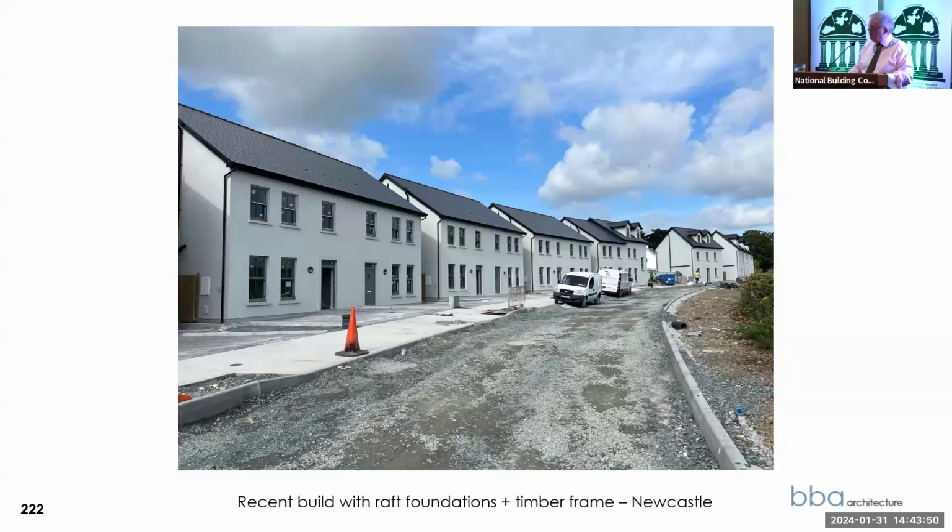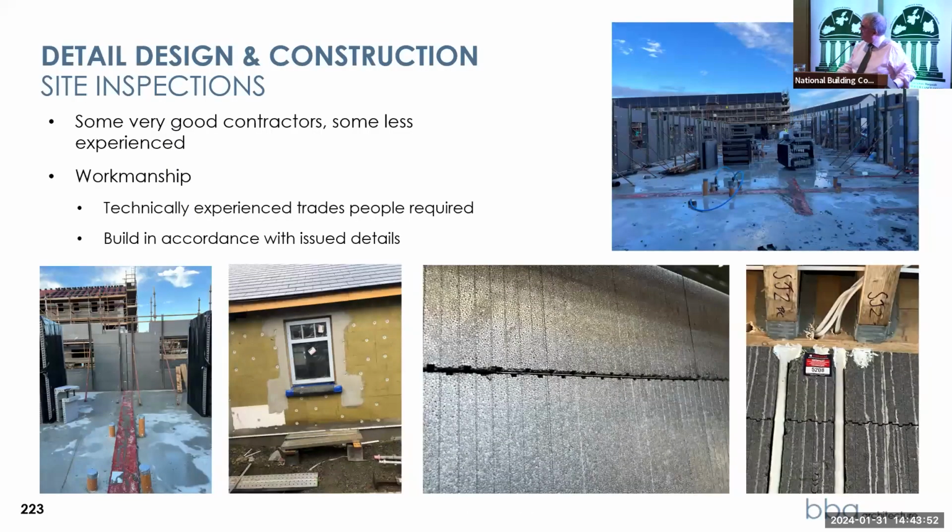And then when we get to site, I've shown some EWI and ICF here. You can find there are good contractors out there. There are guys who are trying to do it right, and there's some that are less experienced. And even in the ICF, we have found there are very good contractors, and there are some who, as Mike was referring to earlier on, think it's Lego. It's far from Lego, and the details can be very intricate.